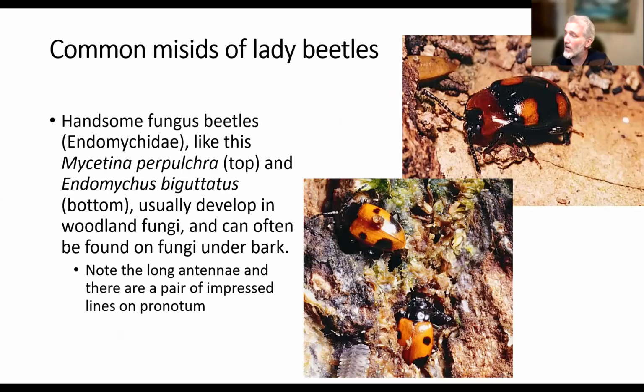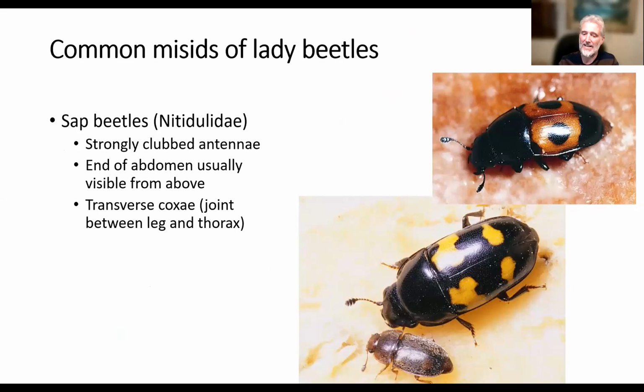Another group that people often misidentify as lady beetles are sap beetles. Now, these guys have much stronger clubbed antennae. We're talking about those clavate, clubbed antennae in the lady beetles, but nothing so pronounced and so strong as these guys. This is no longer a nice little bat. This is more a stick with a big ball on the end. So it's a little bit more distinctive. In many of these groups, they have the tip of the abdomen exposed. And these two species I have as representatives actually have the abdomen covered, but we do have some that have the exposed abdomen if you look at them from above.